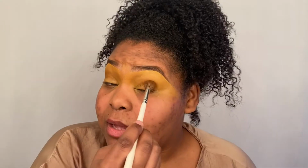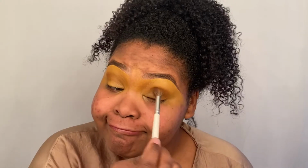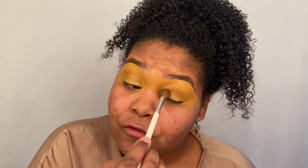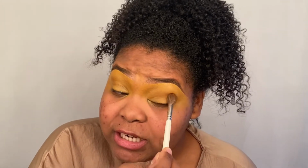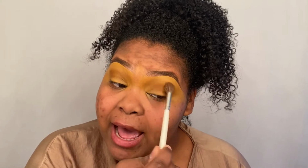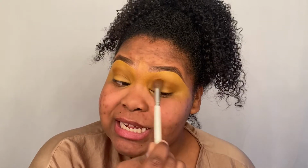Think about it. Sometimes it's not the product. Sometimes it's the applicator. Sometimes it's just us. We just don't apply certain products right. Like when it comes to drugstore eyeshadow, just because the formula is very different. One thing I will say about drugstore eyeshadow is that it is very, very sensitive, okay? Sis be in her feelings.